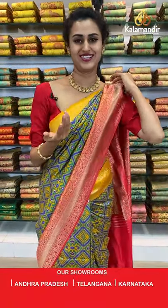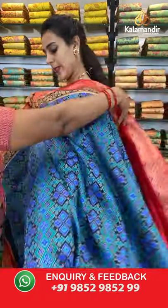Good, no? Very, very colorful, no? I also enjoyed the sarees because I'm enjoying the collections. Let's take a look at the next one and let's see how it is. This is a very pretty blue and green color saree.